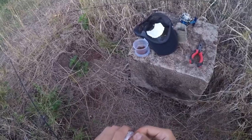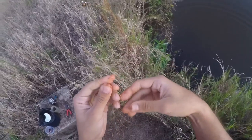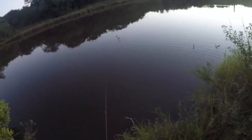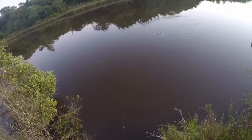They're a lot less common than other tetra species around here. Look at that. Gorgeous Triportheus. They have a very sharp belly. They're very fun and cool looking. I want to catch one that jumps. These guys like to jump when hooked. The last one just took the bait way too close to the shore, so I couldn't fight with it.